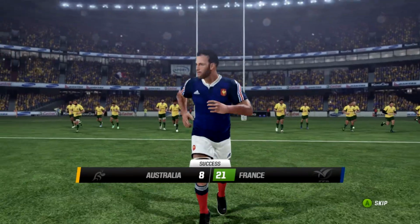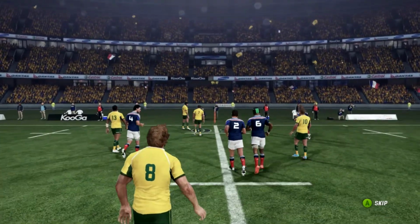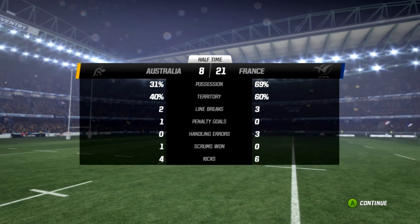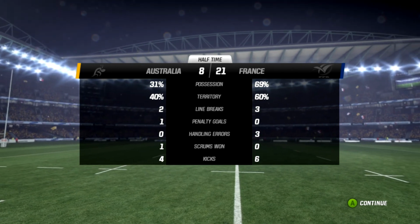And France will go to the break. Well, they'll go to the break with their heads held very, very high. The Wallabies, on the other hand, are in a world of trouble. They need something massive. They need it quickly as well. 21-8 is the scoreline. And look at that possession and territory for France.